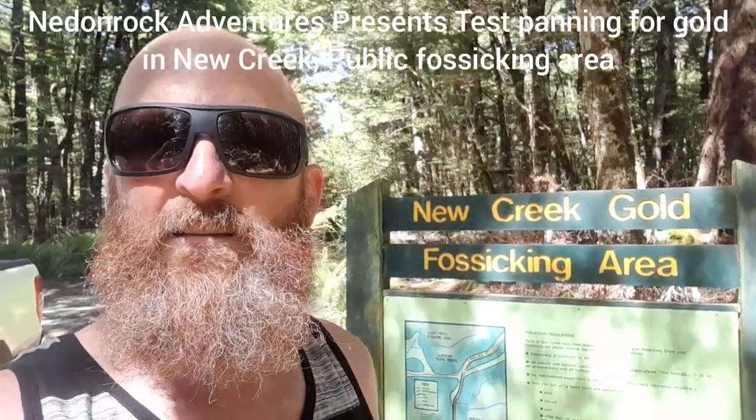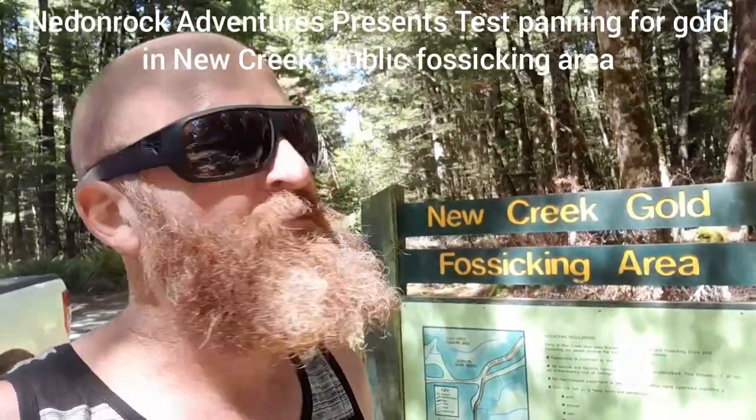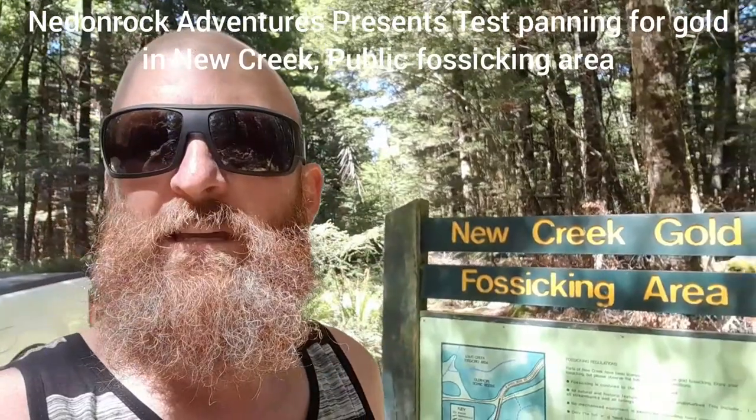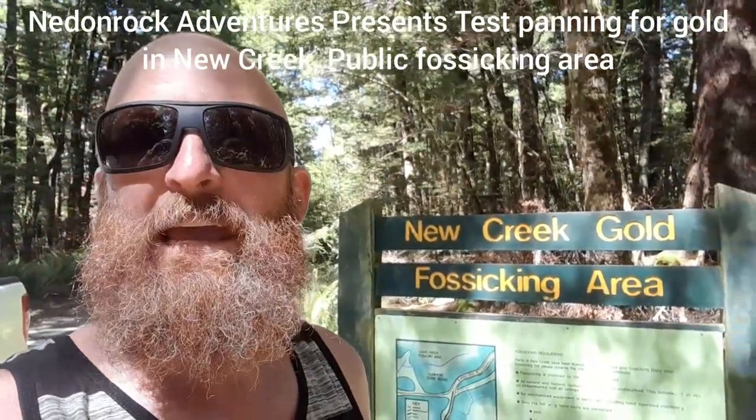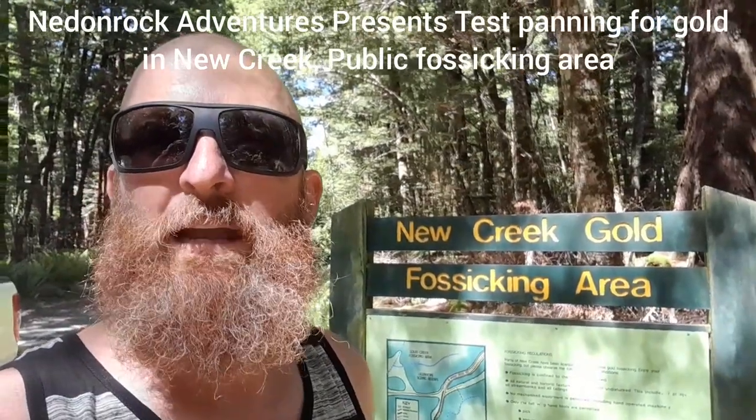G'day. So the place we're going in today is the lower reaches of the New Creek fossicking area, and just doing some test panning. I don't have much time, so we'll probably only run maybe 3 or 4 buckets. We'll see how we go. I'll show you the sign.